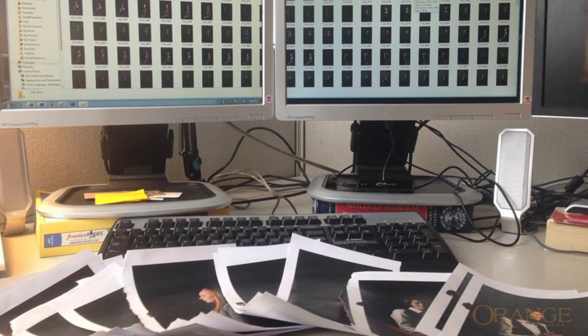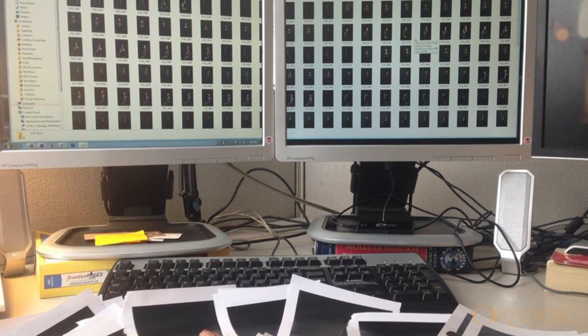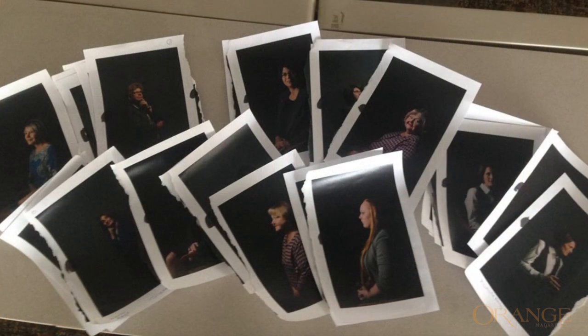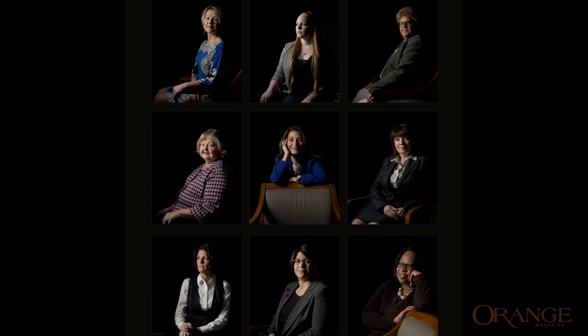Editing all these down to 1 or 2 portraits was a tough process. I had about 350 images to cull down from. Once I had my first selection, I printed them all out and laid them out, marking my final selections. And after all was said and done, the final images, I think, came out pretty good. All 9 subjects were wonderful to work with. These are the final selections from the magazine.